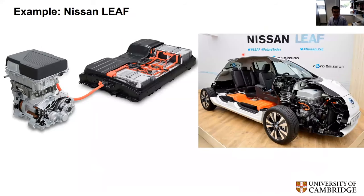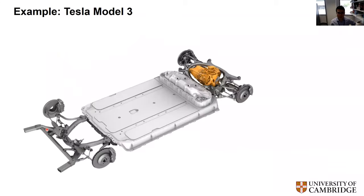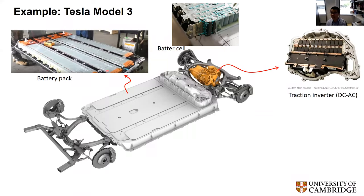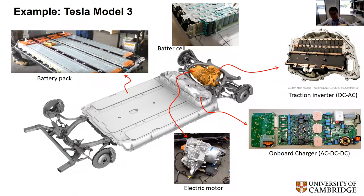And some other examples to show you: Nissan Leaf, if you look at this battery here, cabled to the traction inverter, and this traction inverter drives the electrical motor. And one of my favorites, Tesla Model 3, also a very simple structure, battery on the chassis, using smaller lithium battery cells to build a whole battery pack, a very economical way of doing that. And traction inverter, and also an onboard charger. We also have some products on the onboard charger, I'm not going to talk about that today, or the electrical motor. So the whole structure of the electric vehicles is quite simple.